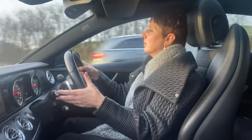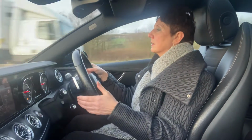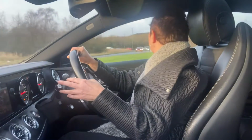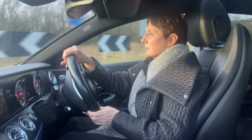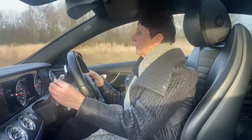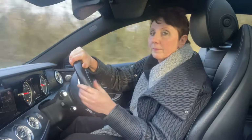And this is the bit I always love when I get to my roundabout and I'm just about to go on the motorway, to see how much power this car's really got. I love to be able to accelerate on roundabouts quickly. Certainly gets you out of all sorts of trouble.